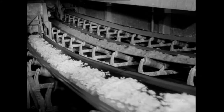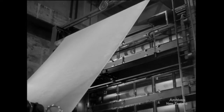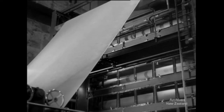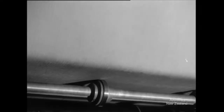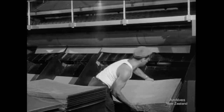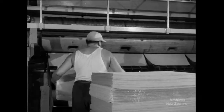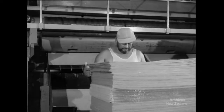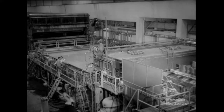A great deal of pulp leaving the digesters is not used for paper making at the mill, but compressed into sheets and exported to Australia, where paper makers combine it with local fiber. 37,000 tons of pulp leave the mill in this form every year. Paper making is the mill's major activity.